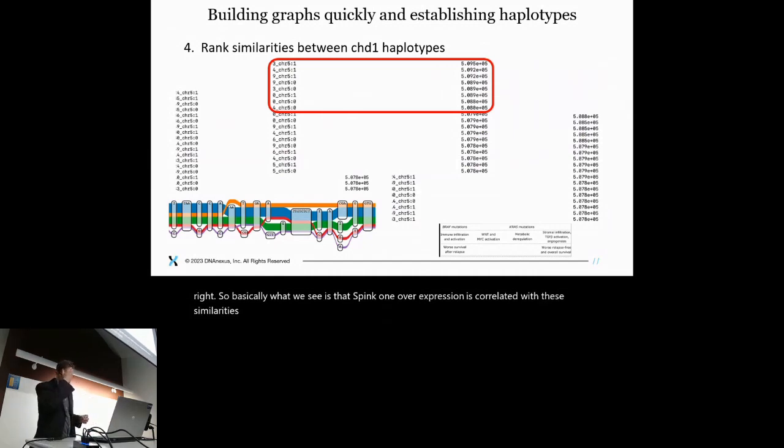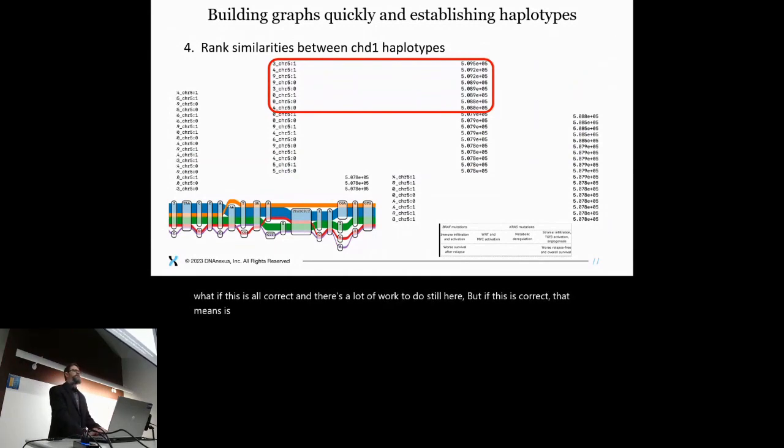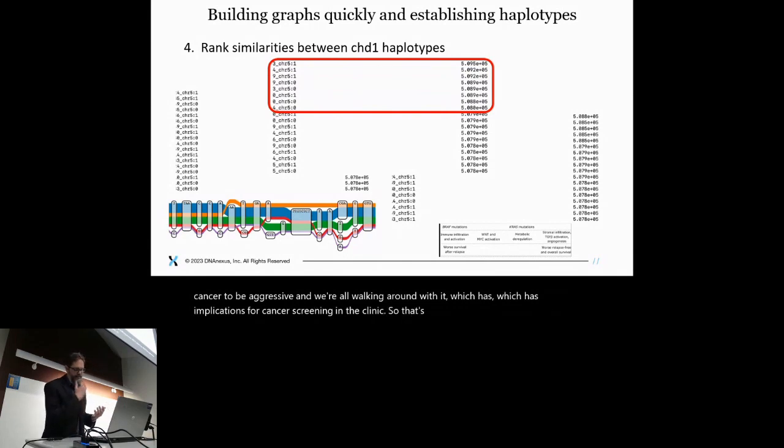But the possibility of this is mind-blowing, because if this is all correct, and there's a lot of work still to do here, what that means is that there are germline mutations here, where if somebody gets a driver mutation for prostate cancer, and all of us will at some point, this may mean that we have germline haplotypes that will actually direct that prostate cancer to be aggressive. And we're all walking around with that, which has implications for cancer screening in the clinic. So I think that's a pretty cool story.